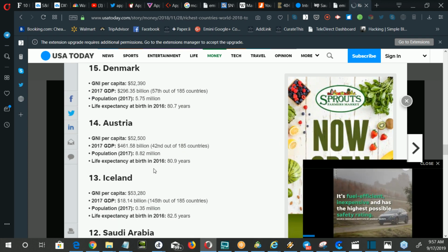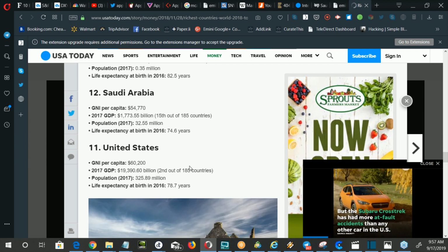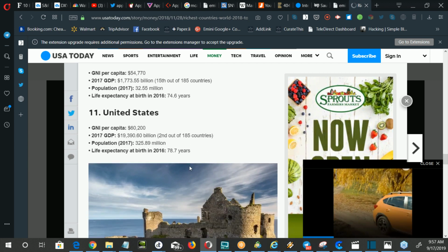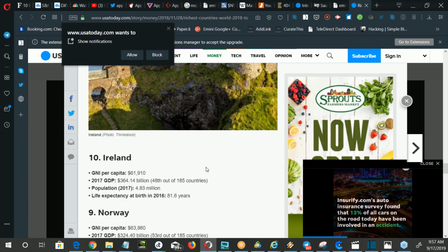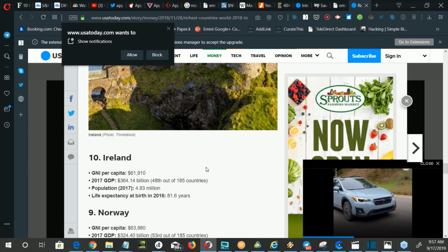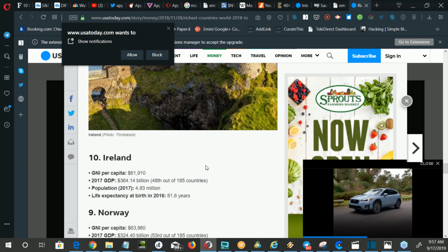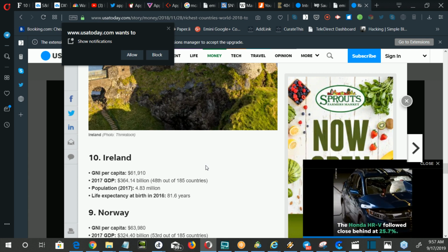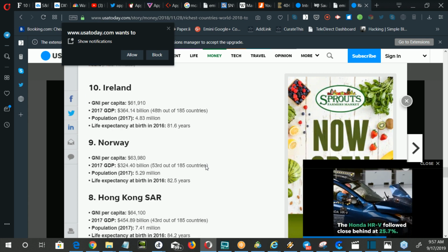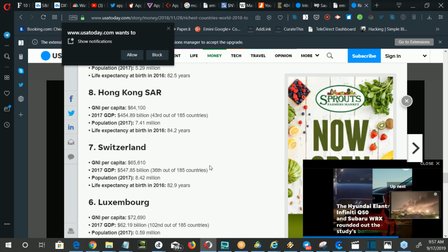I think the minimum wage in Ireland is about number 5 in the world. There's that one right there. Ireland. Yeah. Ahead of the U.S. We're on this list. We're at number 11. Their GDP per capita is about 80,000. It's not 60,000. Okay. It's about 80 today, so that's a huge number. In fact, go further down the list and see where the 80 starts.